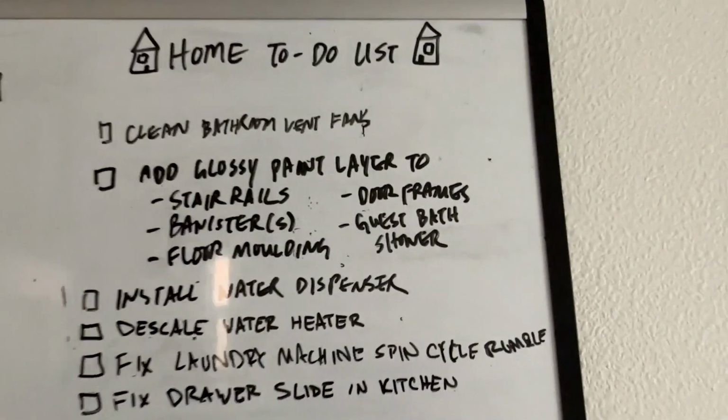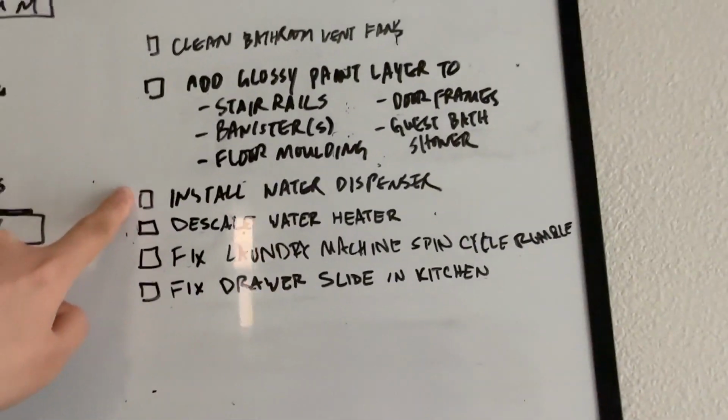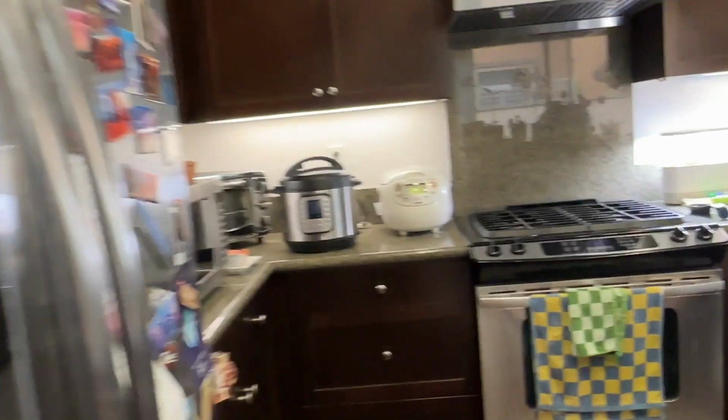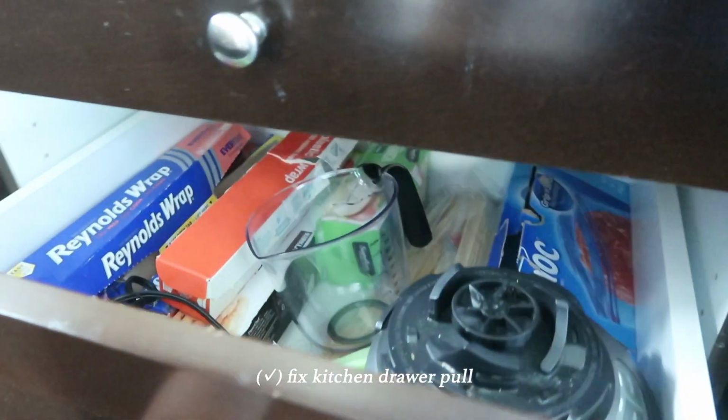I love it. I guess I can also talk about what our new home projects are. This list is like the never-ending list. It just keeps on giving. This is what we're doing right now, installing the water dispenser, and fixing the drawer slide in the kitchen, which seems to be an easy fix. When we open this drawer, the bottom one comes out too. Give me 5 minutes. Okay, 5 minutes. Enjoy it. So yeah, those are the next things on the home to-do list.